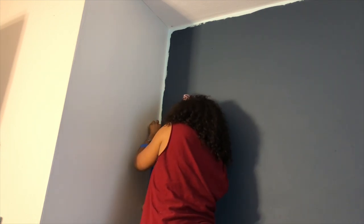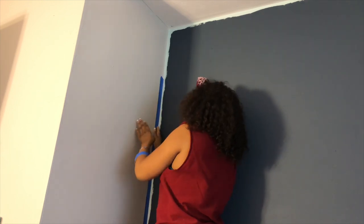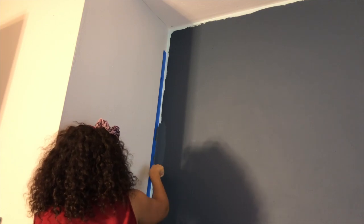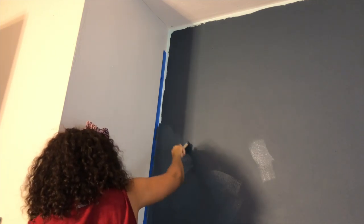This is the funnest part of painting, applying the painter's tape. It's absolutely necessary because what I like to do is just leave the edges clear, and so then I go back with painter's tape and I tape it all down and I just fill it in, and I always end up with super clean lines, so this method works best for me.